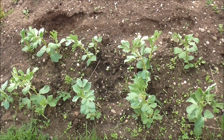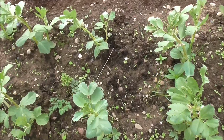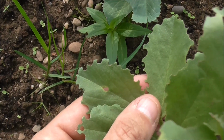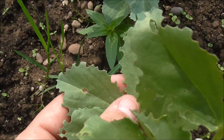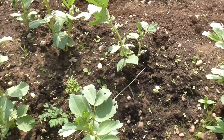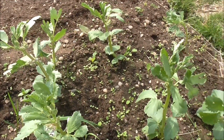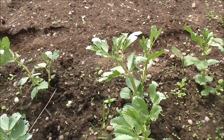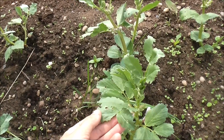Not an impressive display of beans this year so far, and they are getting absolutely battered by the pea and bean weevil, as you can see, chewing the heck out of the leaves, and that's on every plant. Normally the plants outgrow the problem. Hopefully they will, although I've never seen it this bad before.